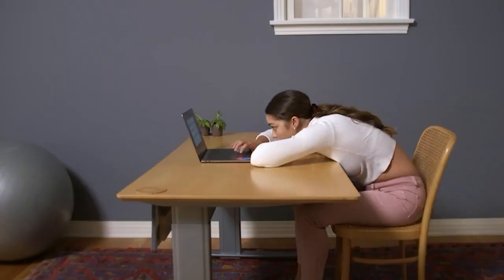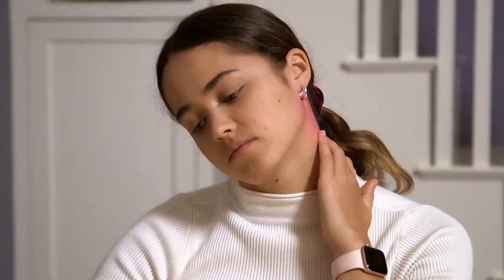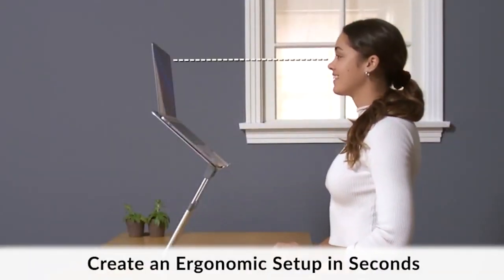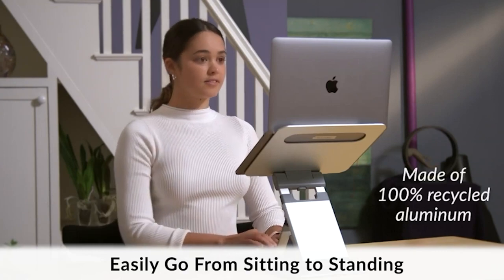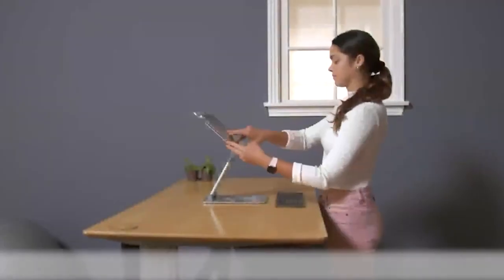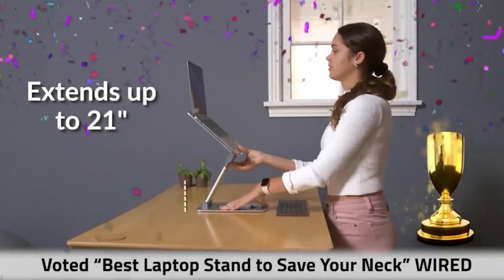Up next, Number 4. Obvus Solutions Adjustable Laptop Stand. The Obvus Solutions Adjustable Laptop Stand with integrated smartphone holder is a great product for those who are looking for a high-quality, adjustable, and portable laptop stand. The stand is made of high-quality materials and feels very sturdy when in use. The adjustability of the stand is a great feature as it allows users to find the perfect angle and height for their laptop, reducing strain on their neck and shoulders.